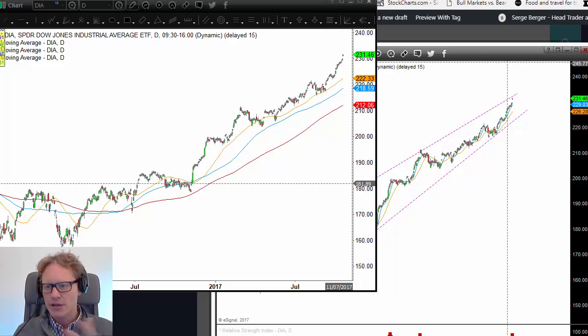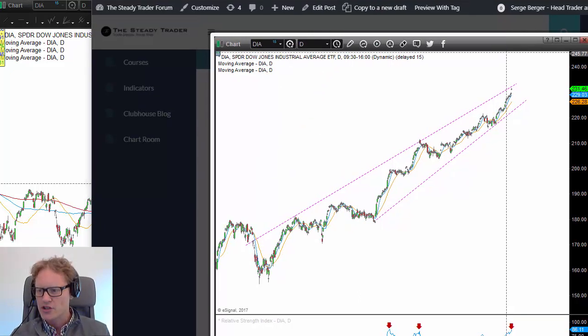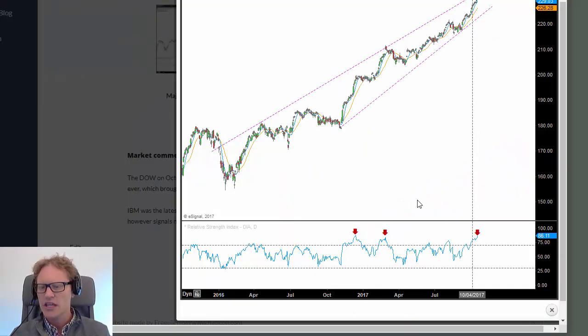Let's have a look at the Dow, and I'm going to show you two specific charts here. I'm going to go right into our Clubhouse membership, where you can actually see the charts that I posted as well. The first chart basically just shows you the bigger picture view, and the Dow is very much at the upper end of the range that it's been in for the past year and a half. If we zoom a little bit closer, you can see that each time the Dow had been overbought at this level, and this is only one thing to look at, but it's interesting as well, the RSI, the Relative Strength Index, each time it reached these extremes of overbought, the Dow did consolidate or pull back some.